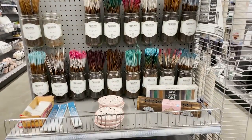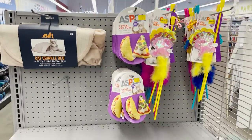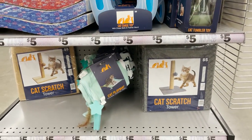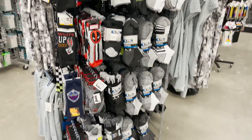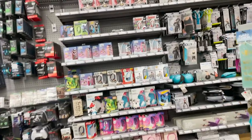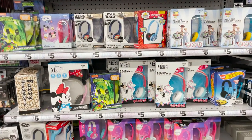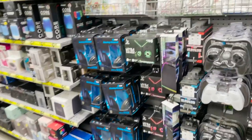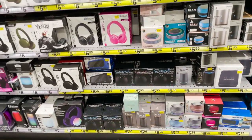You have the incense, $4 for a dollar. So nice. Your incensers. And your cat toys and beds. Only $5, guys. Here's the pet pillows, only $5. Some men's socks. And let's see, if your kids need headphones for homeschooling or just home, they have cute little headsets for $5. Boys and girls. And then they have adult ones. All this level for gaming. Little speakers.